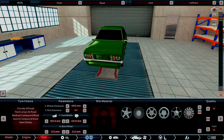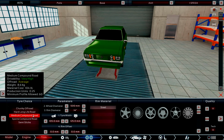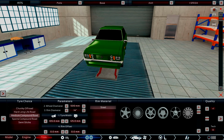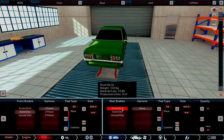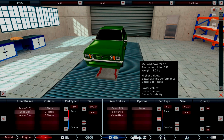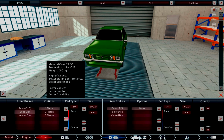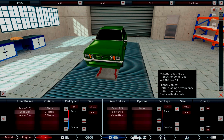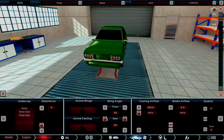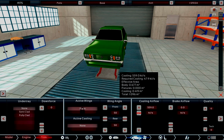We'll boost the quality a little bit. We'll do medium compound road steel. We'll keep everything stock, increase the quality a little bit. We'll do solid, 1, drum, none. Let's give it a bit higher on the comfort side on both of these. Get that up a little bit and boost that a little bit. Give me a quality bump there too. No undercooling airflow. We only need like 47 something. We're wicked over-engineering this engine right now. So let's do that. Let's give ourselves some more brake flow.